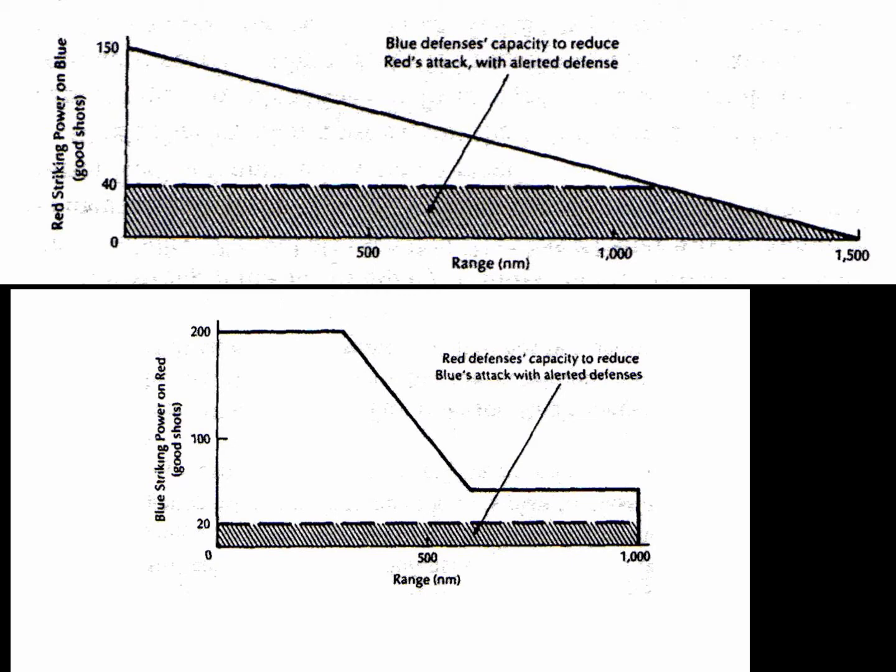So on the top you can see red striking power, which is hypothetical, and you've got this gradually reducing gradient. And you can see the shaded area, which is the ability to reduce the effect of the ordnance at very long range. On the bottom graphic, you can see a different conception, and this is an abrupt drop-off in the firepower caused by a system not able to reach out. So it's possible that on the left of this graphic you have helicopters that can fly out, but they simply can't fly out beyond a certain distance. And then beyond that you have maritime aircraft, which are of much smaller number.